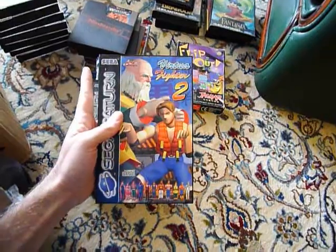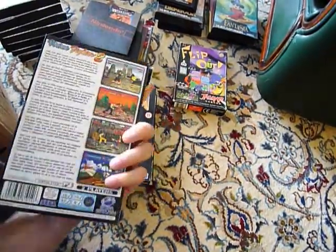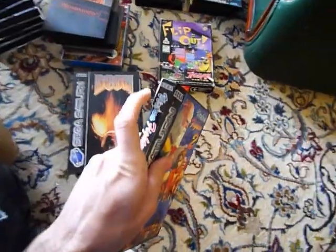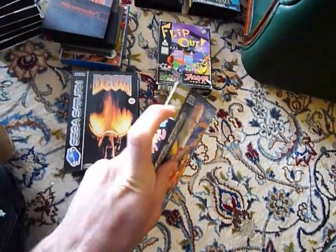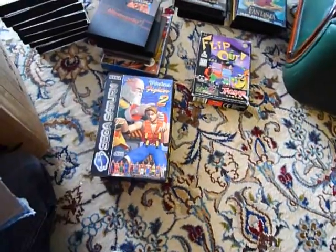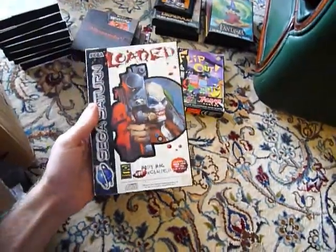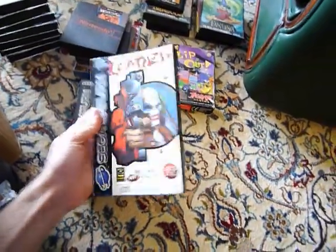And we have Virtua Fighter 2. This is one of the more common titles on the Saturn. A bit disappointing that the cardboard is a bit broken here, but I'm gonna try and glue that, and then it will be fine. Quite a few Saturn titles here. We have Loaded.